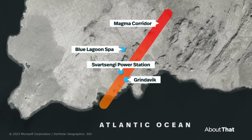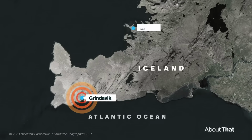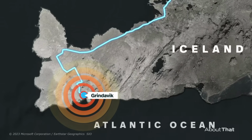So the danger comes from the possibility of a fissure. So it's basically a linear vent of lava, and it could open up along any point of that path. But sometimes the magma will have enough force behind it that it actually can push itself through that fracture and continue breaking it and open up a pathway all the way to the surface. If a fissure develops under or near Grindavik, which is a small fishing town about 40 kilometers from Reykjavik, that would be a disaster. So getting people out of there was a top priority.